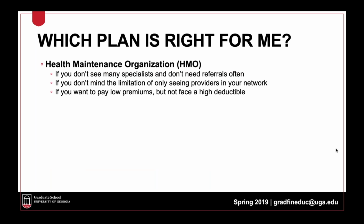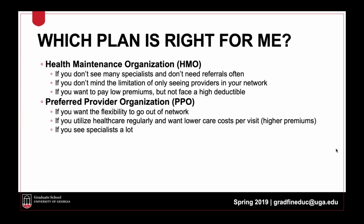So how to think about which plan is right for you. For an HMO, if you don't see many specialists and don't need referrals often, if you don't mind the limitation of seeing only providers in your network, and if you want to pay low premiums but not face a high deductible, then an HMO might be right for you. The PPO: if you want flexibility to go out of network, if you utilize healthcare regularly and want to lower the cost per visit, and if you see specialists a lot, then you might want to enroll in a PPO.